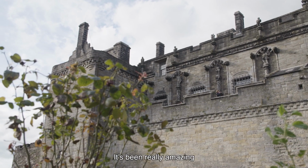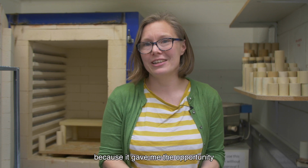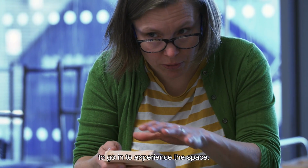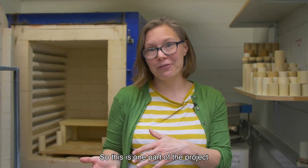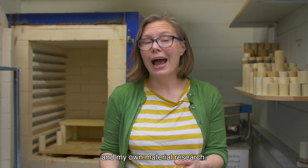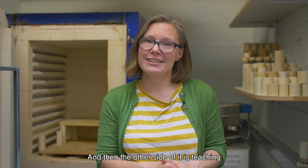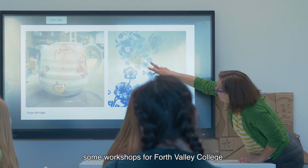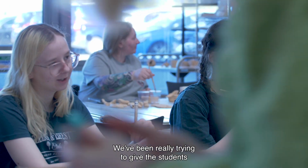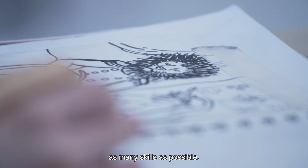It's been really amazing because it gave me the opportunity to research Stirling Castle, to go in, to experience the space. So this is one part of the project where I do my own research and my own material research. And then the other side of it is teaching some workshops for Forth Valley College. So I'm having first year students, which has really been amazing. We've been really trying to give the students as many skills as possible.